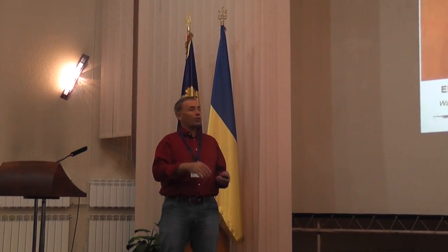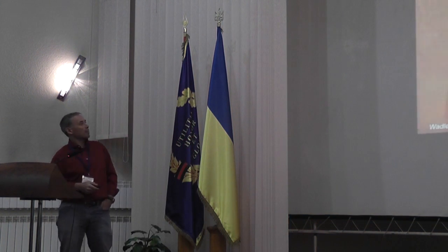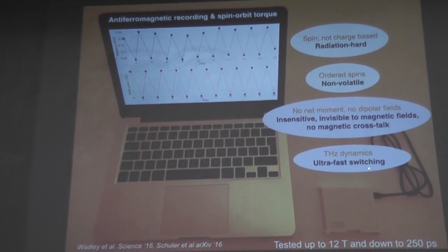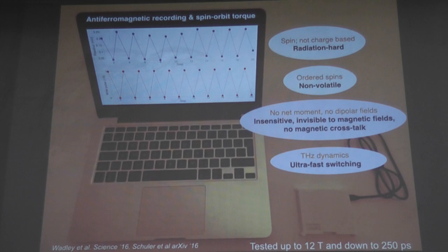Of course, you're not going to save your clocks on this. It's like 5 bytes or 10 bytes or something like that. But still, it has a lot of potential to connect. And as Leila pointed out, in this case we're talking terahertz dynamics that you can eventually connect to optics as well, which is where a lot of the excitement is coming from in these physics.